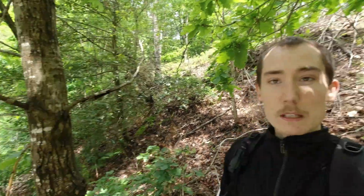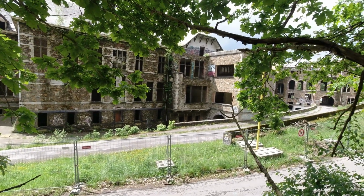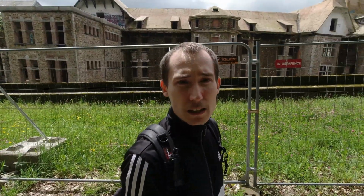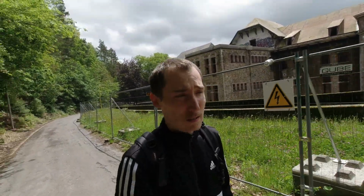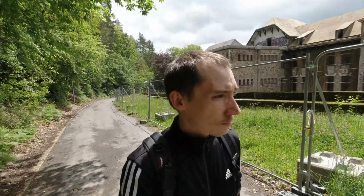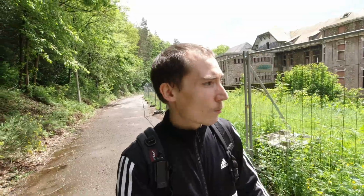Look at what's in front of me. Well, this is it. This is the sanatorium right next to me. It's completely fenced up, and I'm not going to trespass. I'm not interested in getting myself a lawsuit for having entered it. If it is closed up, it's closed up. I'm not going to make my way into it, but I didn't see a sign or anything saying I can't walk around basically right up to the fence, which is what I'm going to do, and I'm going to observe it from here.